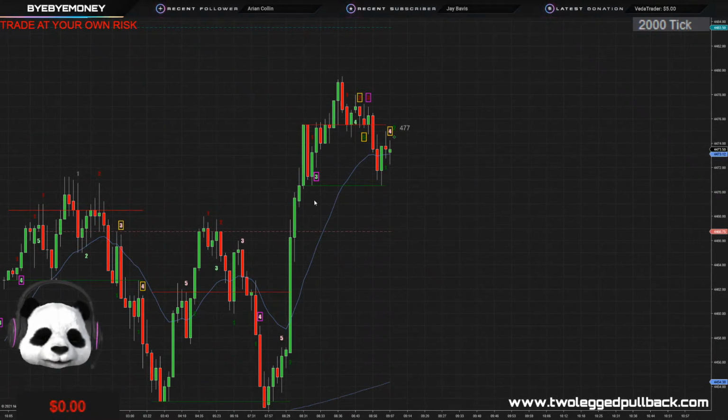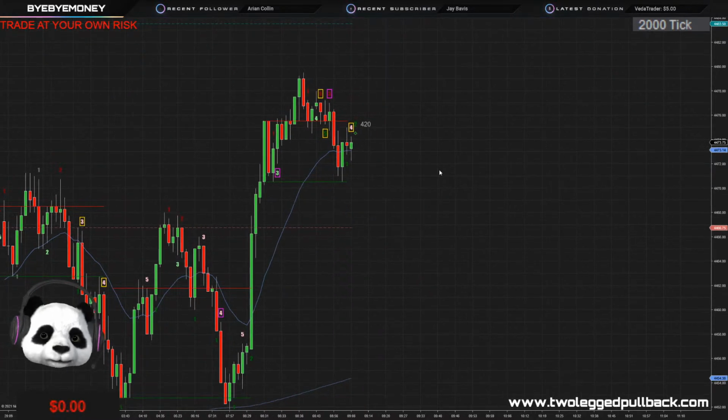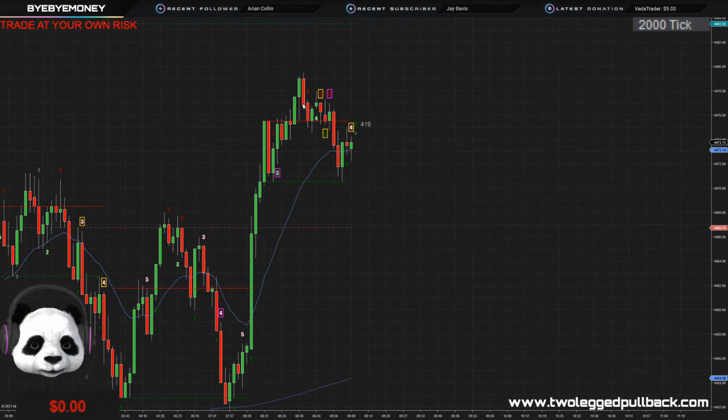I don't like the shape of this. It was such a strong move down with two strong bear bars like this. It's a little scary to go long into that, but we do have the trading range indicator hitting the bottom of the trading range. But even though you bounce off the bottom, you're right at the top. Kind of hard to go long into that.